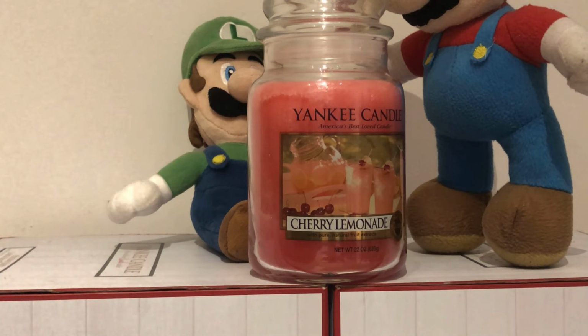Okay. This Yankee Candle Cherry Lemonade is retired and hard to find, and this is one of our favourites. Yeah, you can practically smell the bubbles in this. It's amazing. Yeah, so I'll give it 10 out of 10 of the rate. And that is our review for this Yankee Candle Cherry Lemonade.